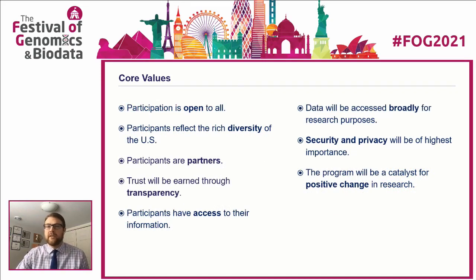Next here is just a series of bullet points that highlight some of the core values of the research program itself, and some of the things that we are telling our participants, and what drives a lot of the decisions. What drives a lot of our policies and procedures are really fundamentally rooted in these values. So just to walk through them real quickly, open participation is a very fundamental component.